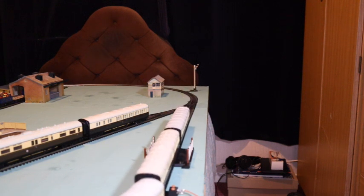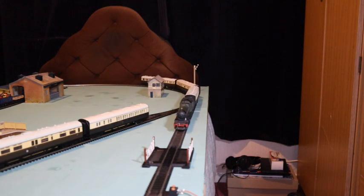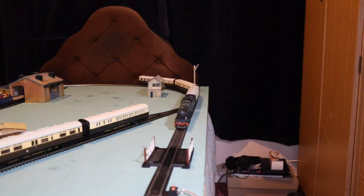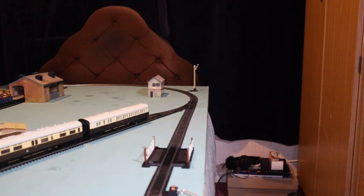Now this locomotive and the Collett Goods we're going to see in a few moments' time, I believe they were both owned by the same person. They were both heavily modified from Great Western livery into BR livery, and there were a number of other modifications made to this locomotive as well.